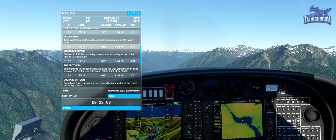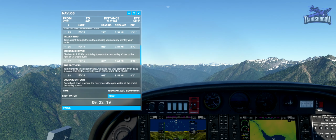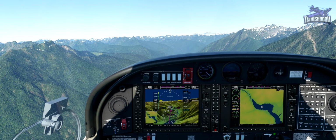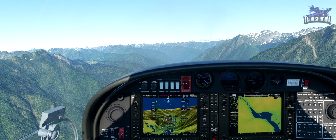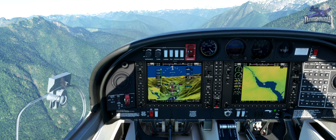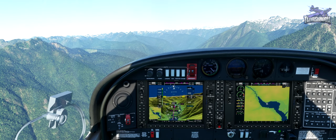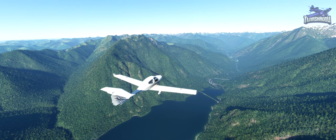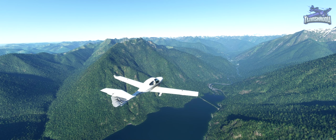All right. So we can see a valley here on my synthetic view on my G1000. And you can see it right here too.